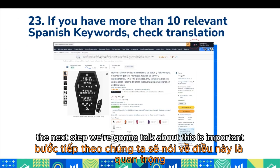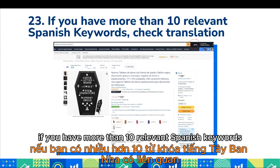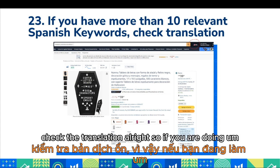All right, the next step we're going to talk about, this is important. Step number 23 is if you have more than 10 relevant Spanish keywords, check the translation.